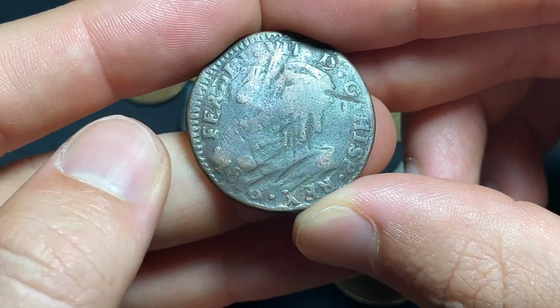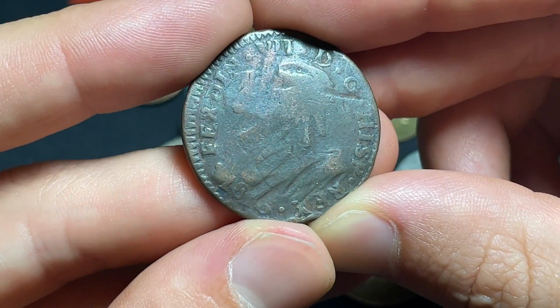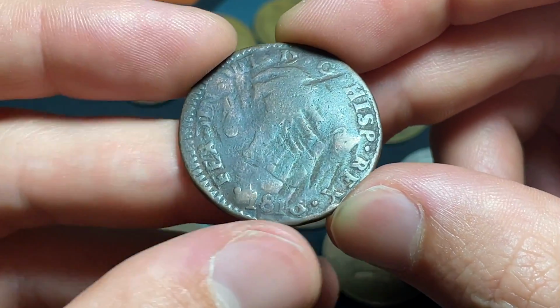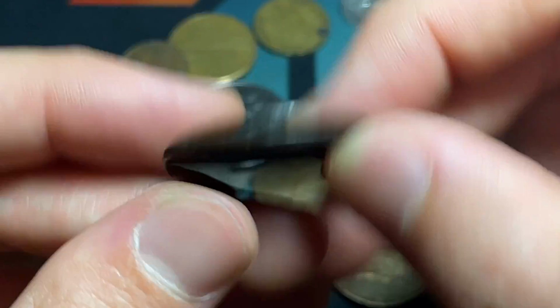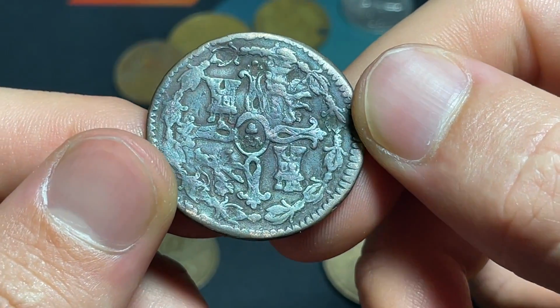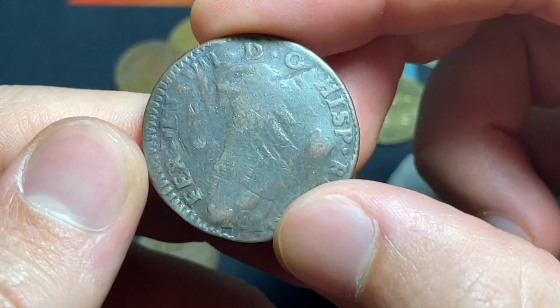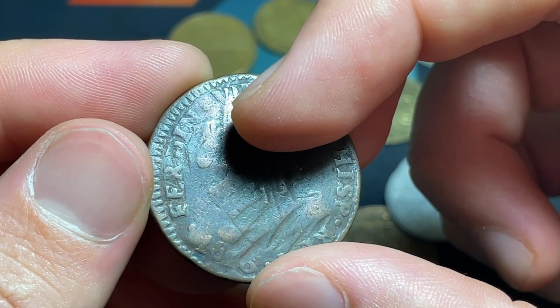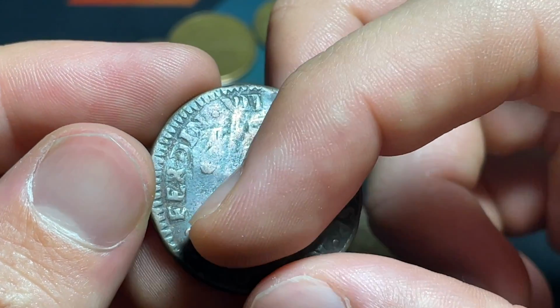this thing has circulated. They got their use out of this coin, and 206 years later today, I'm opening this up and gonna put it probably in my collection or in a whatnot or other auction. But interesting, you can see it sort of looks like some of the letters were punched twice.